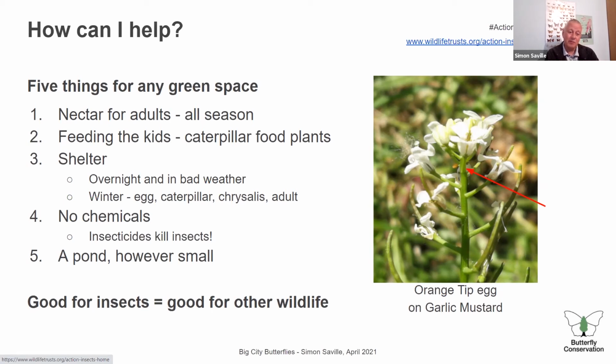Use of chemicals is one of the biggest problems in the countryside. Fortunately, in London, most of the boroughs don't use chemicals in their parks anymore, although there's still some work to do. Some of them do on the streets. So the parks are relatively benign places for insects. And if they're managed well, in terms of the structure and planting in them, then insects come in.